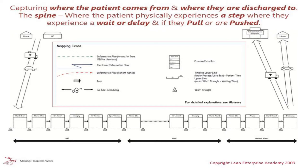And what we actually found was if we picked one patient and followed that one patient, that activity took so long that we couldn't really do it. So we had to come up with a hybrid system where we took bunches of patients. But that's the main thing, where they come from, where they go to, their perspective.